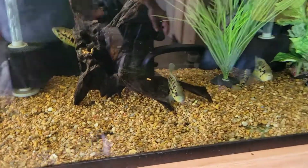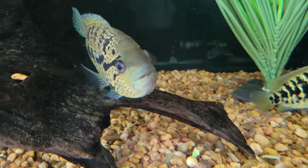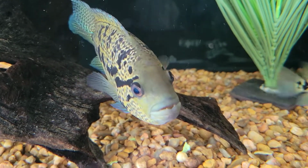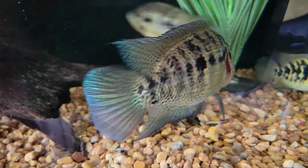Freddies again. God, these are beautiful. It's got that little blue-green sheen on them, you know, with their yellow. Just fantastic. Love these guys. All right.